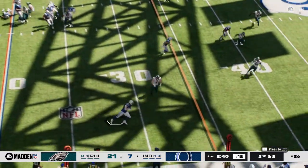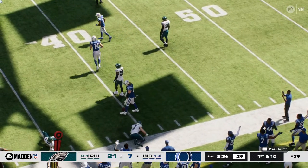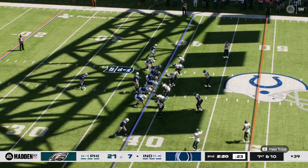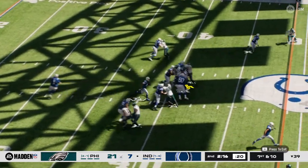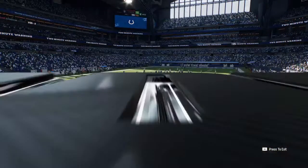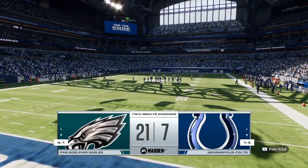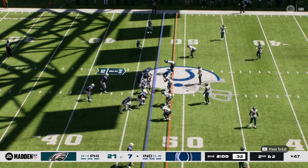A shoulder there, caught by Warren. And he gets this one just shy of 40. They'll mark him down at the 39. 13 yards on the play. 1st and 10, Taylor now. This one is stopped about 2 yards shy of the marker. 8-yard gain, 2nd and 2. A good run there on 1st down, and it'll leave them with a 2nd and 2.